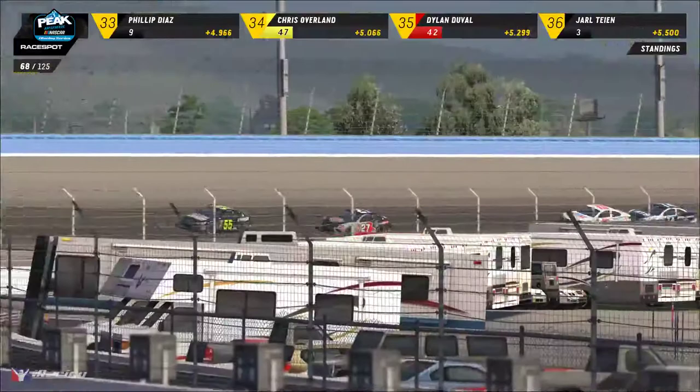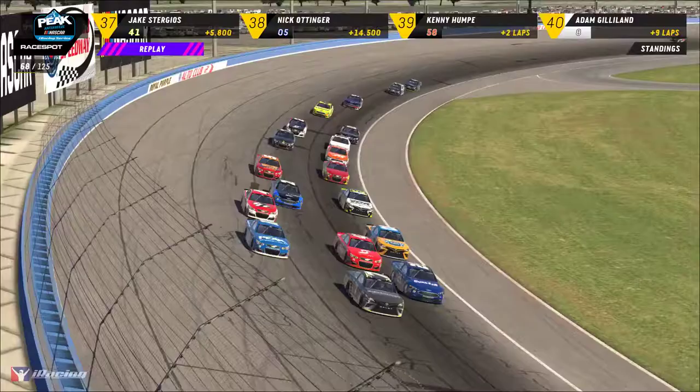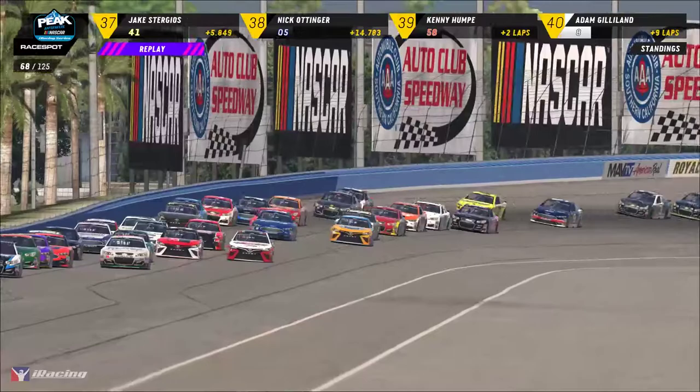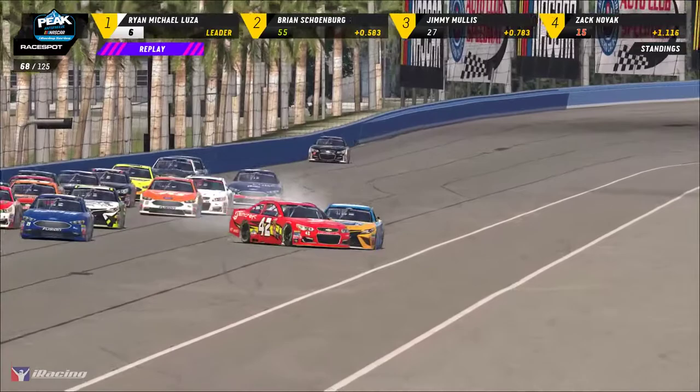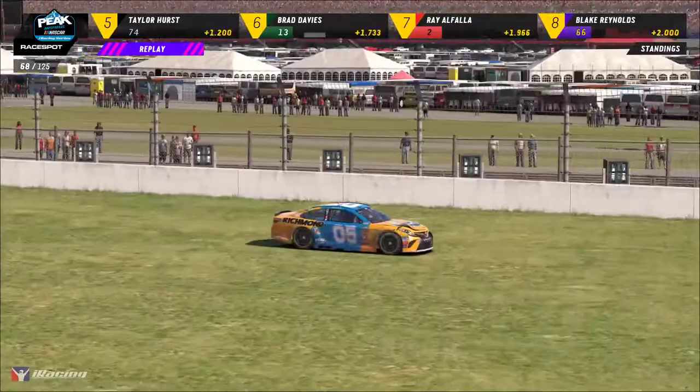Did have an incident back in the pack there. You saw the end of it. It was the 05 of Nick Ottinger. You'll take a second look now on a RaceBot TV replay. He's on the inside of the racetrack right here, and he tries to step up the hill a little bit, trying to side draft maybe with Dylan Duval, and right there tags him. Duval somehow does not wreck. It was the 05 who got the worst of it. Did a pretty good job of limiting the contact, but he still got into the inside wall and had to go, as you see, on a little bit of an off-road excursion.